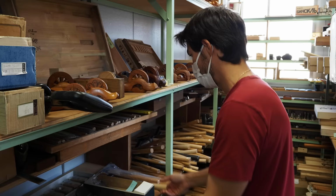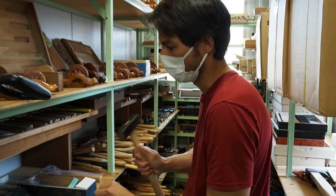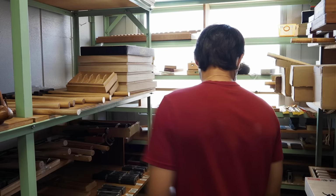This is the genou I have, this size. This weight I think is 500 or 375, they call it, which is a unit of measure in Japan. I forget what the unit is called, but it's 375. This is the one I use for kizami or for carving wood. It's got good weight, good balance to it. I like it. Some of these hammers are beautiful.